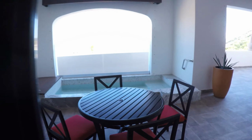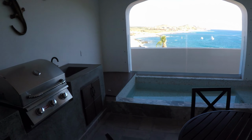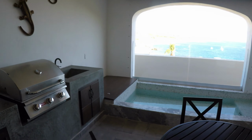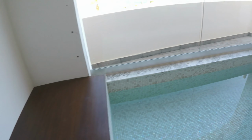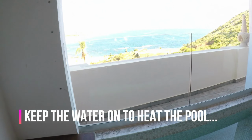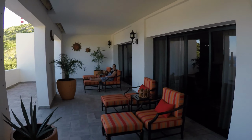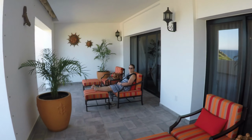The best feature of these rooms are these patios. Has a little splash pool, barbecue, your own private barbecue. This actually has a button that you push that has a nice current in there. Look at the size of this. Hi, sweetie. She's relaxing and recovering.